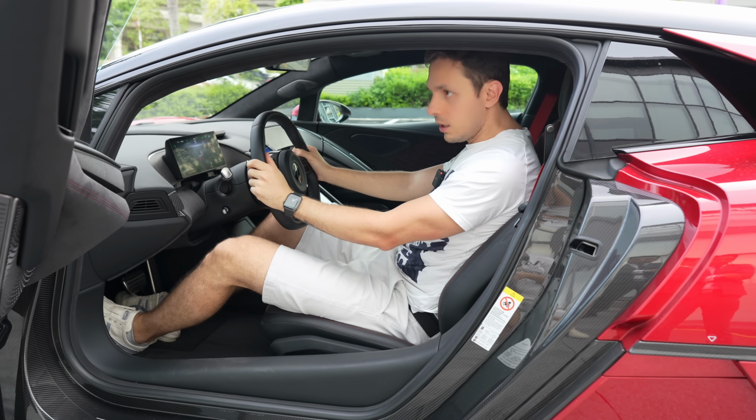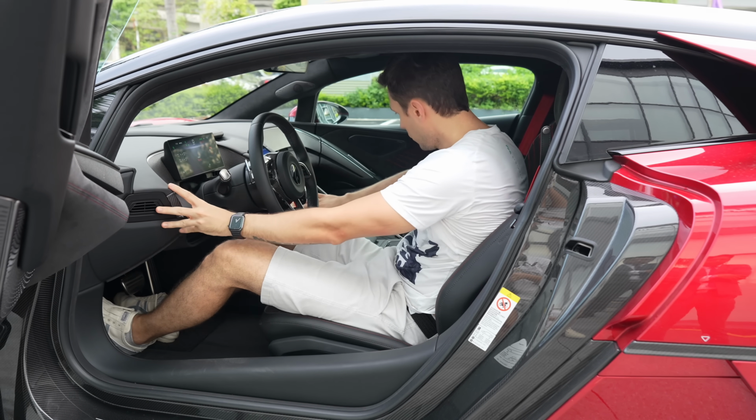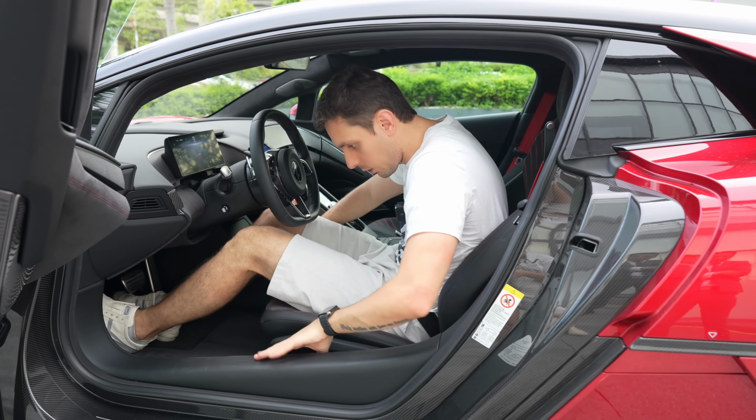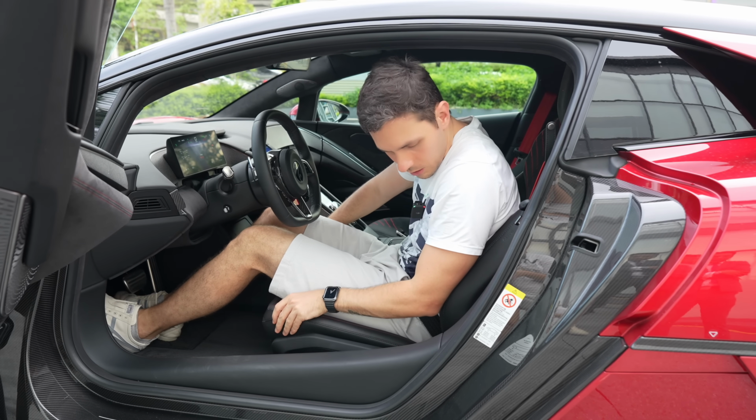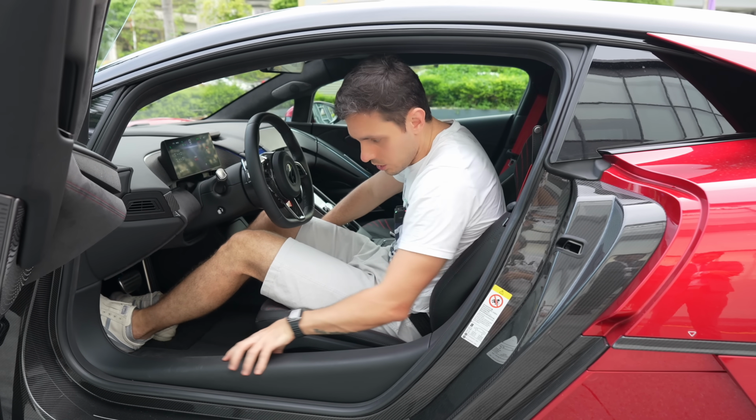So, well, the first impression is the trim is great. Materials are great. Everything you touch, everything everywhere is cool. There is no bare plastic. Even the thresholds are covered. The leather is genuine. Even the thresholds.